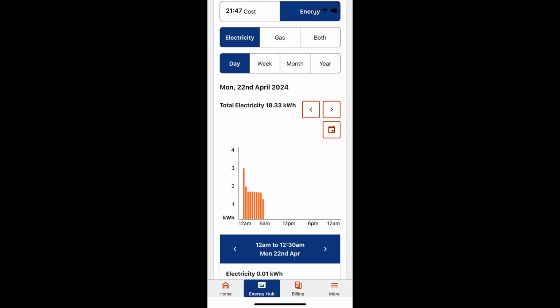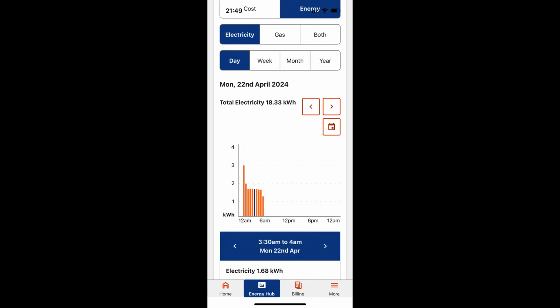I can also see in the EDF app Energy Hub section how much energy is being recorded on the EDF system for each half hour, in kilowatt hours to 2 decimal places. But this is an approximation as their system is recording to a higher degree of accuracy, perhaps to 3 decimal places, a thousandth of a kilowatt hour or a watt hour.